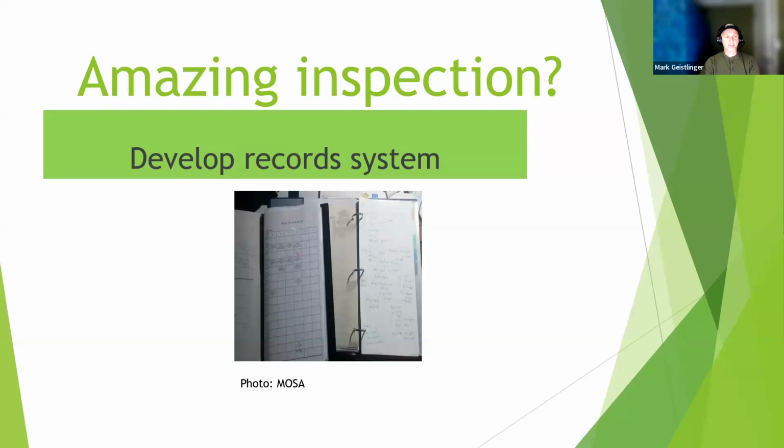All right, let's talk about some of the things that Jack and I have already touched on, and that is how to have an amazing inspection. And we just can't emphasize enough the importance of developing a record system that works for you. Most certifiers have some suggestions for you, but they're not going to prescribe it. They're not going to tell you must do it this way, because they want to allow some individuality. They want to have something that works for you.